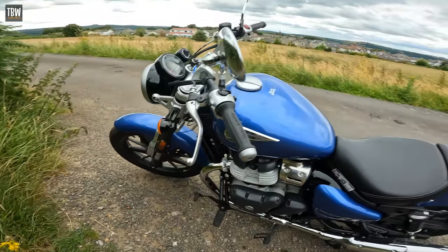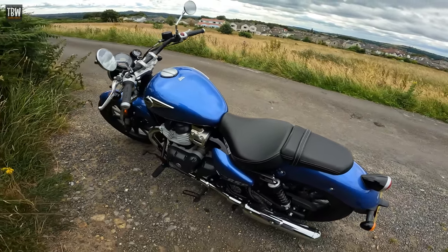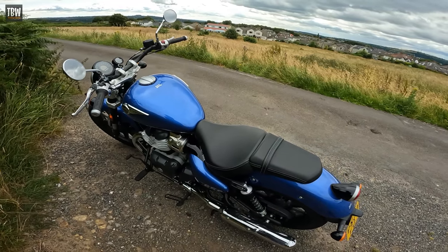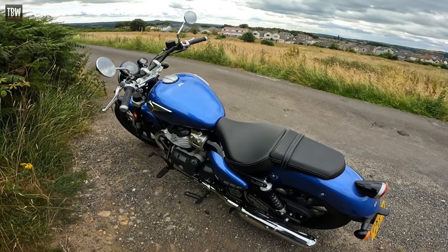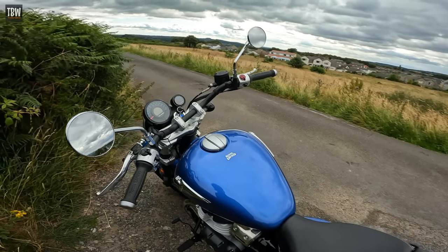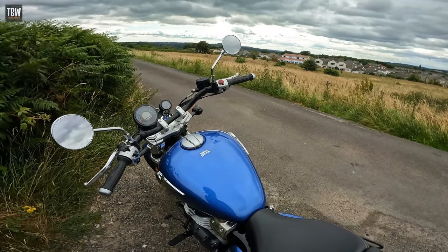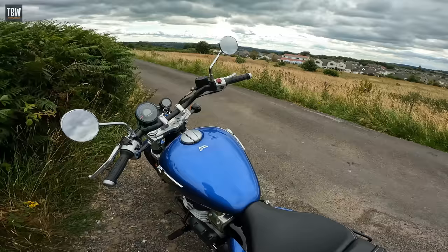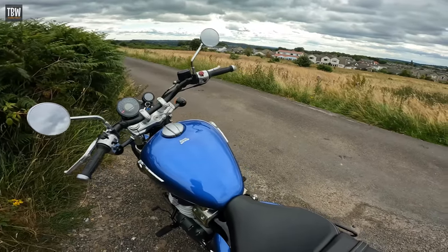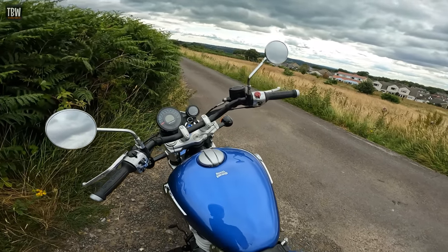And what else can we say about this bike? Then we should talk about the fit and finish. Or we'll first of all talk about the seat height. It's 740mm, so nice and low for anybody that's a bit vertically challenged. And the fuel tank is 15.5 litres. And you should be getting 65 to 70 miles per gallon out of this bike, depending on how you ride it. So 200 mile tank range should be eminently achievable.